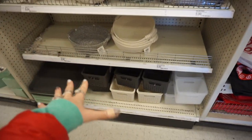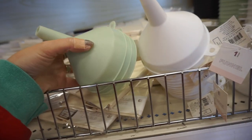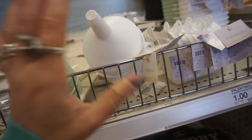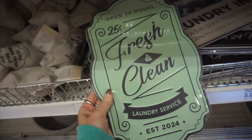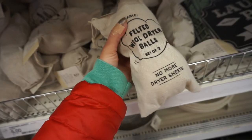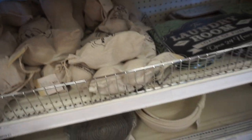They also have this laundry section for some reason in the front. And I literally just grabbed two of these funnels because I don't know why. I can't think of right now, but I'm always looking for funnels for something. And they also have these cool laundry signs. They have $5. This one is a beautiful mint color. And also this one. Wool dryer balls, also for $5, set of two.